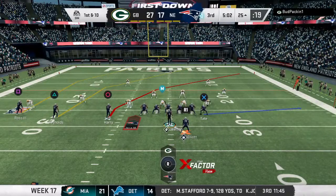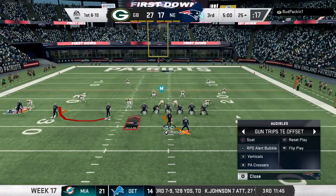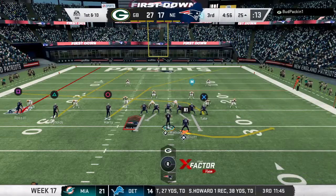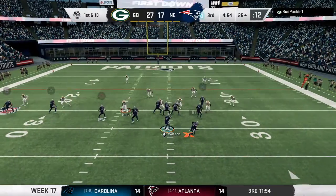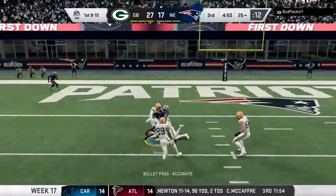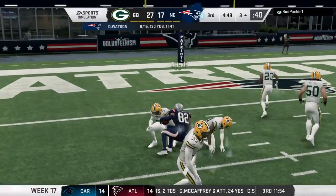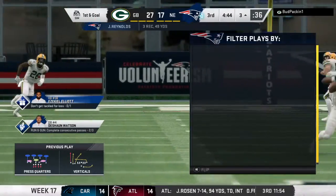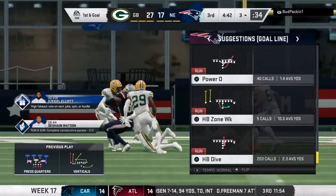He reads defenses so well, doesn't he? He really does, and the best part about that play for him, I don't think that was his primary target. I don't think so either. I think he had the read, figured out where the blitz was coming from, and went to a secondary target for a really nice game. That's into the hands of Reynolds. And they will eventually get him down, but he's inside the 5 all the way to the 3.